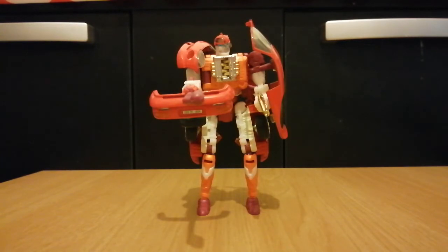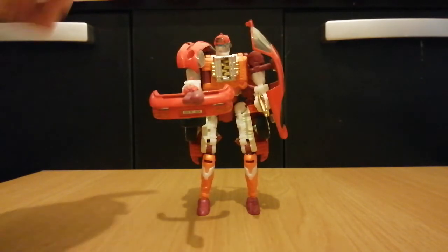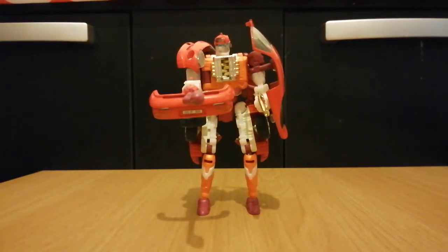Complaints? Well, the back kibble, for one, as I've just said. My second complaint, the kibble can get in the way of the articulation. My third complaint, well, the transformation can be tricky. It's not impossible, but it can be tricky. So, just make sure you've got patience. Because if you don't have the instructions like what I had, you could be sitting there for a while trying to figure it out. So, I'm thankful I had the instructions.